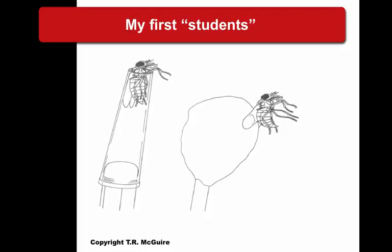Now here, ironically, are my first students. People say they like to bring their research into the lab. My first research was actually on learning and memory. These are blowflies. I learned a lot about training blowflies. I was one of the first people to teach blowflies anything. That's not necessarily a good thing.